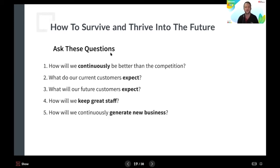Then what will your future customers expect? That's just about research, and I'll go through that. And then how will you keep your great staff? A lot of that's to do with training and giving them the right tools to let them work efficiently. And then how to continuously generate new business. Now that's quite an exciting one I'll go through now.